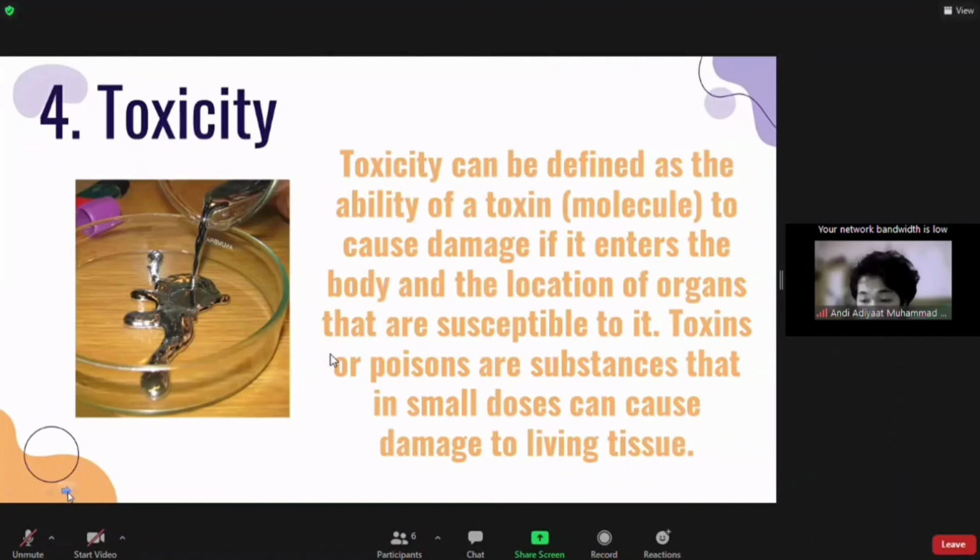Toxicity varies widely depending on various factors, such as the test species, the way the agent enters the body, the frequency and duration of exposure, the concentration, and the susceptibility of various species to pollutants.